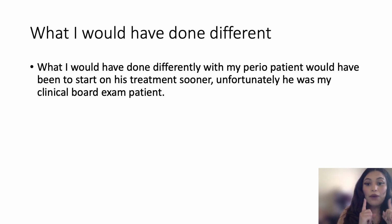So definitely I would have started him earlier, but I'm glad I was able to finish his treatment, and I really hope I will continue to see this patient. I hope to see that change once I'm out in the real world, and hopefully what we did really worked for him, because at that point I will feel like I did my part, and also him doing his part at home, over those periods of time where he was my final.